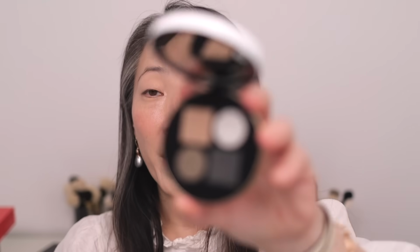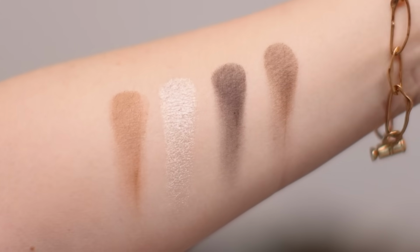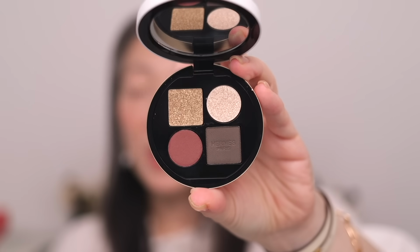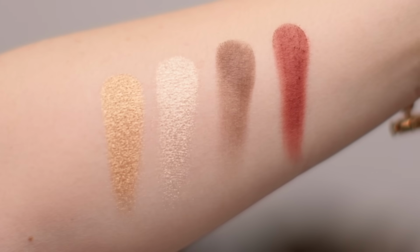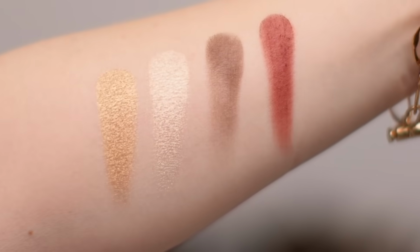Here is number 5, Ombre Fumé. Very excited for this one. You guys knew I'd be picking this one up. Really pretty. And then number 6 is Ombre Madore. I was debating between this one and a different one. I can't remember, but I ended up getting this because I really liked this shade up here. Anyway, we'll be playing with all of these.